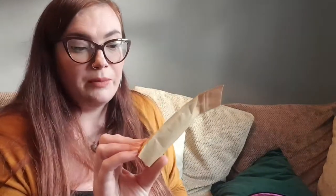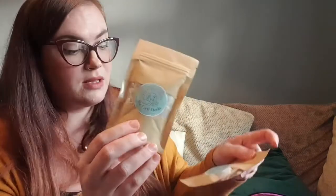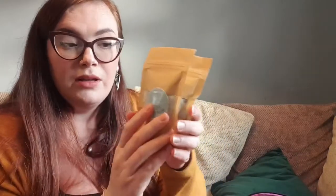I also have some breast pads. Well, they're not matching ones, but I have some breast pads in here as well, just for leakages. While on the subject of postpartum, our amazing doula, the Earth doula, Beth, has given me loads of postpartum bath blends that she's blended herself. So I'll be able to have some nice soothing baths to help aid healing once I've had the baby.